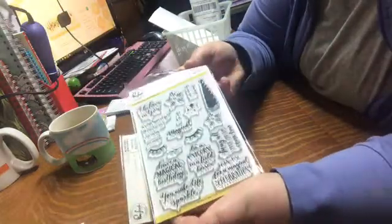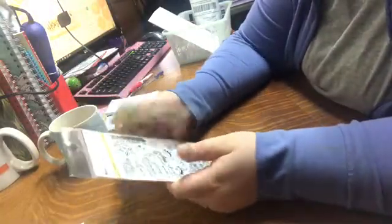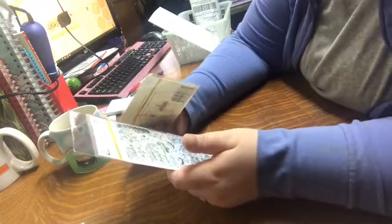It just came before we left, but I'm really looking forward to playing with this one. Betsy's already been playing with hers, and she has been posting all over Instagram just gorgeous pictures of things that she's done with this, and I'm so jealous.